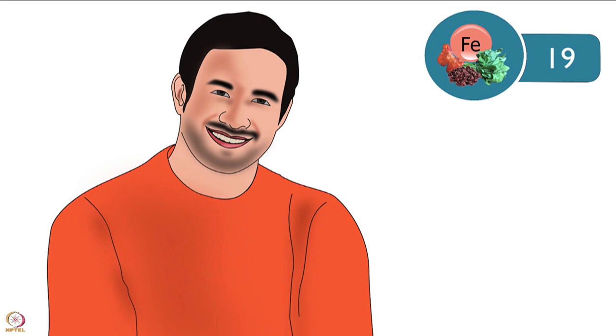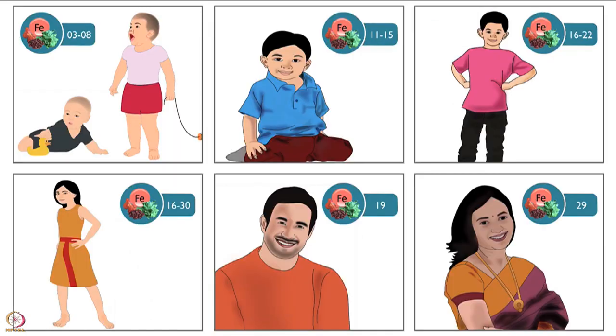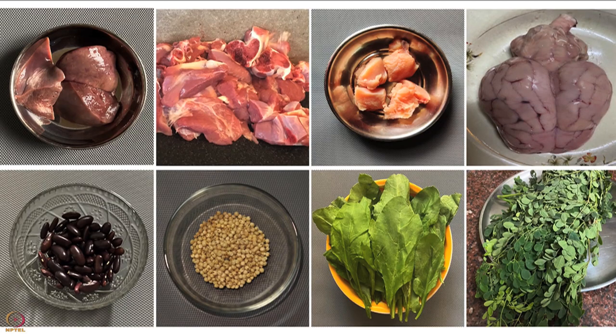For adult men, it is 19 milligrams. For adult women, it is 29 milligrams. To meet these requirements, it is advised to include iron-rich food. Let us look at the food sources of iron.